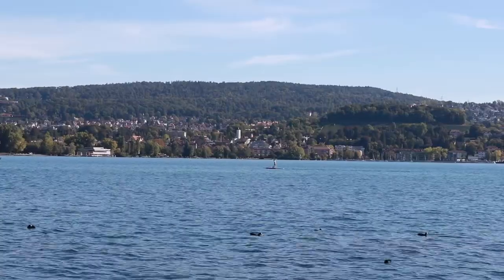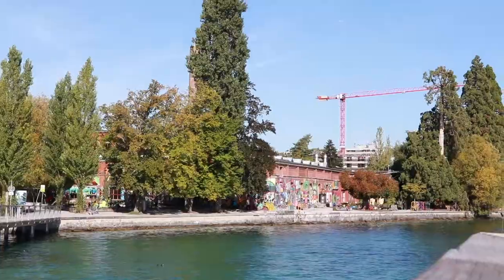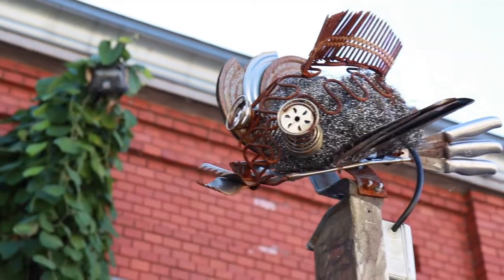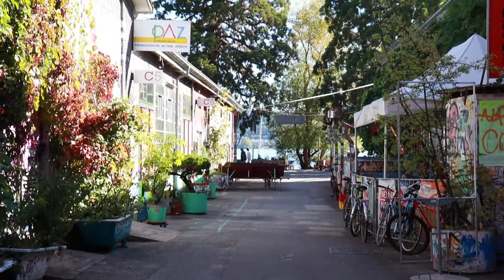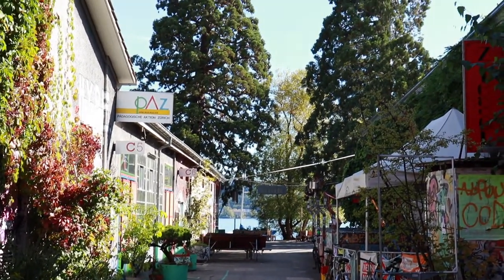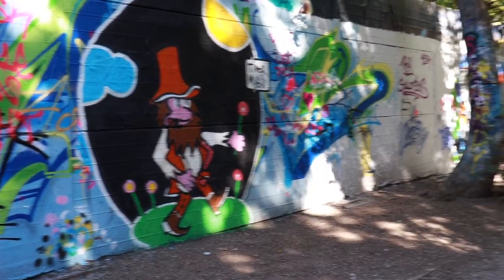Bella and I set out on our hour walk into the city and ran into this. Just left the van and here we are in like a little hippie community. When I woke up this morning and I said, yeah, I'm gonna go explore Zurich, I did not expect this already. Oh, I'm so excited to find out what we get up to today.